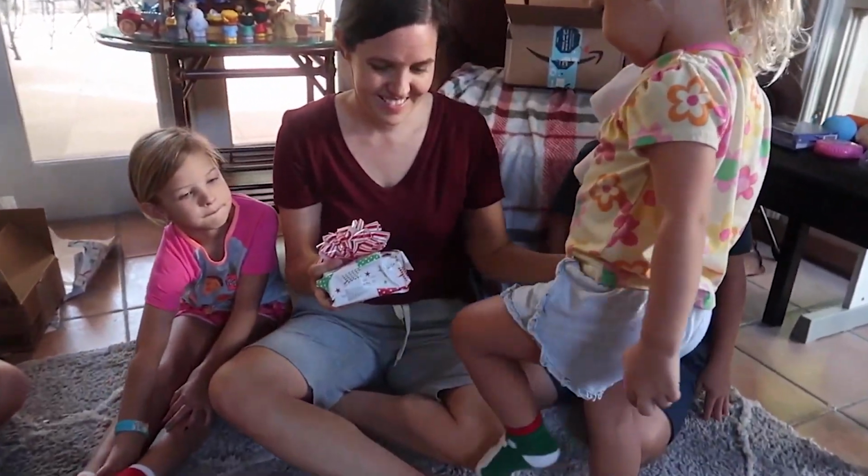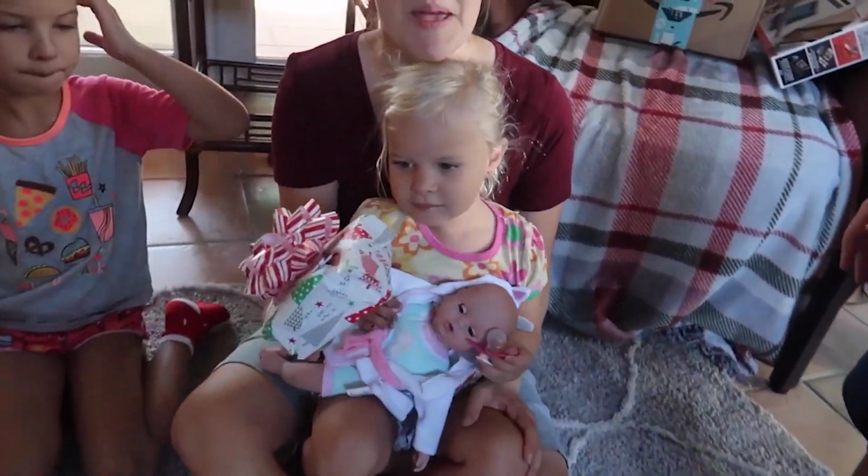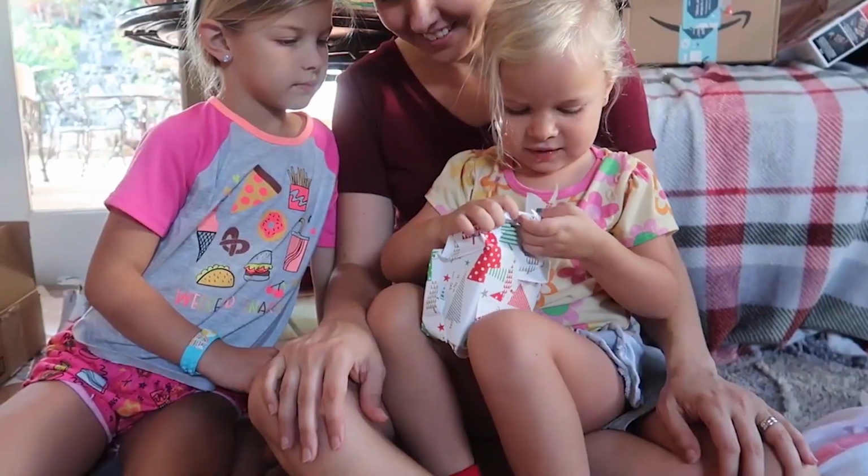Using the camera as a mirror. Thank you. Dad had a lot of problems wrapping this one. I was really struggling. He couldn't get the right size. I am just not a wrapper. It's a box, babe. Janae's helping.